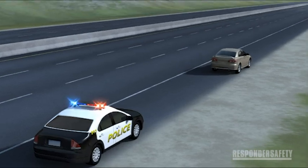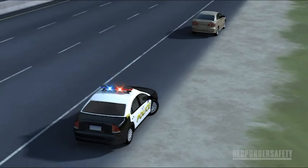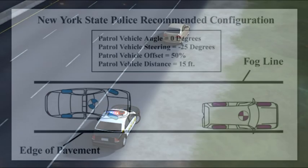Once the blocking vehicle is parked, the wheels must be cut to their critical wheel angle so that if struck from the rear, the responder vehicle is not pushed into the work area.